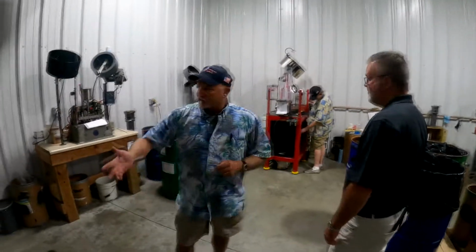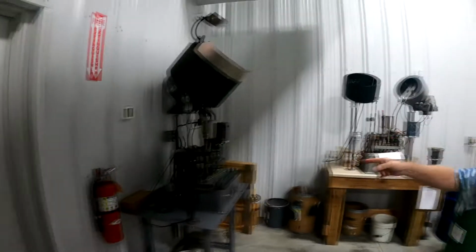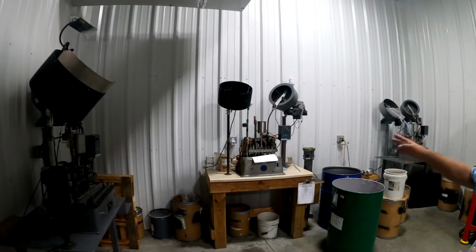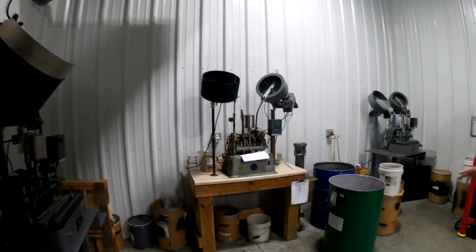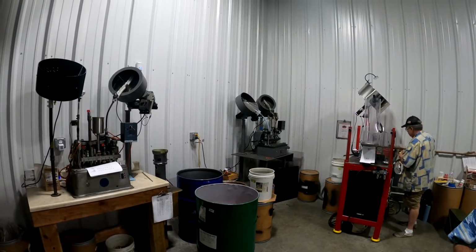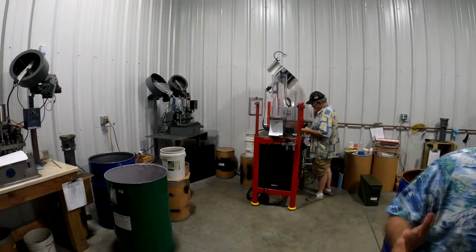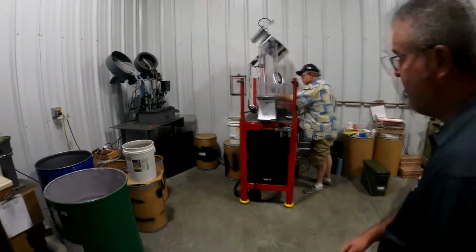So if we start over here and we look around, these machines are designed to load pistol calibers. This machine loads 45 ACP. We've got 38 Special, 357 Magnum, and then this machine over here loads 40 Smith & Wesson and 10 millimeter. So he's running the priming machine now. You can go over there if you want to get up there and actually see what's going on.